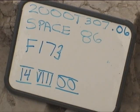Today you've got it on the board. Today is the 14th of August, 2000. I am standing in feature 173. 2000T307.06. That's it. And these are my feet.